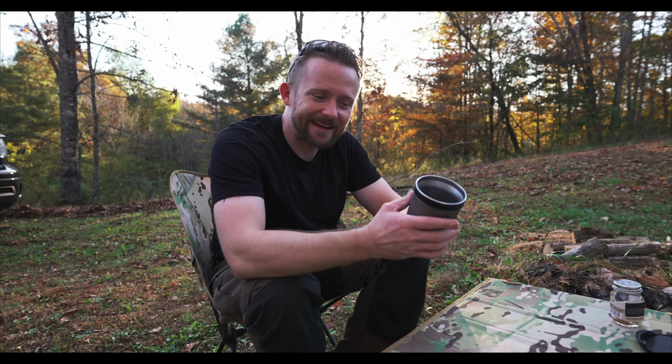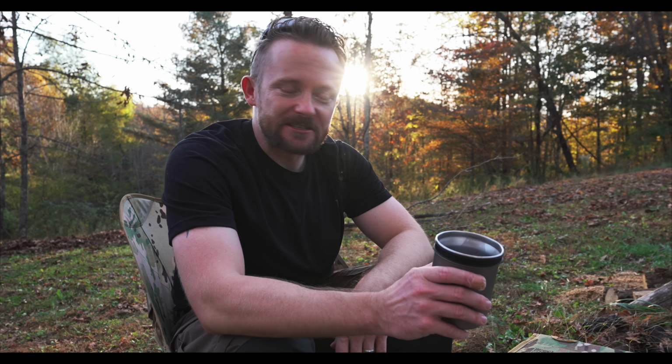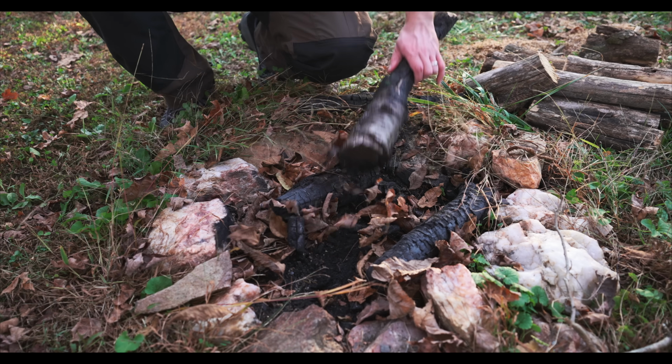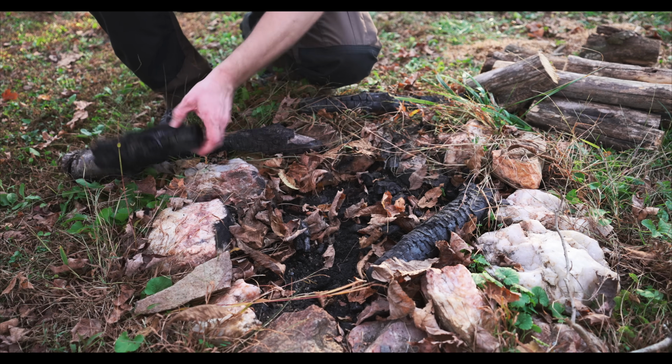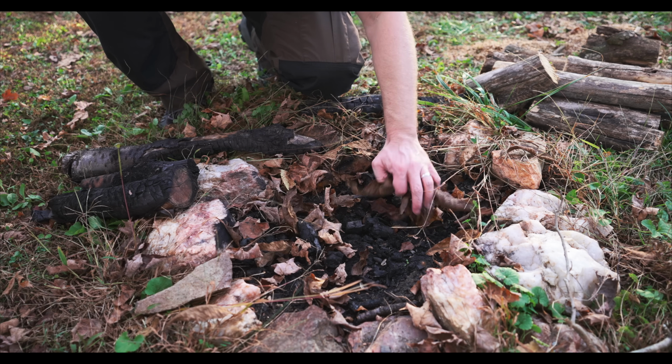Oh man, that is awesome. Very, very smooth. Next up, it is time to get the fire going. I probably should do that right now, actually. The sun is almost down. Yeah, we have about 15 minutes of sunlight left. So I better get this fire going now.